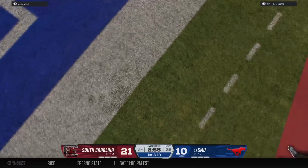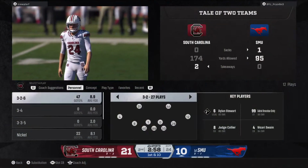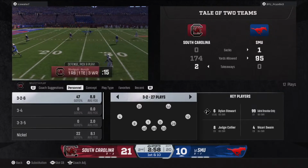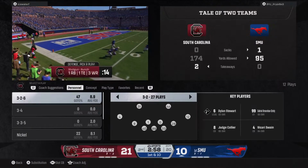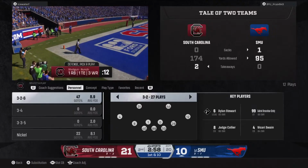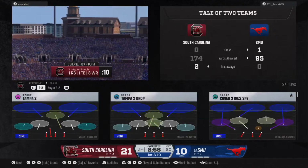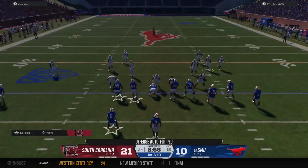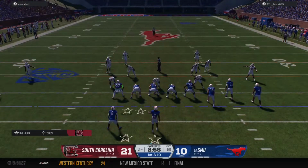And the punt hits the ground at the 2 and goes into the end zone. He just missed, pinning them right in the shadow of the goalpost. It'll come out to the 20. No reason to be in a big rush. They have some time here late in the half.